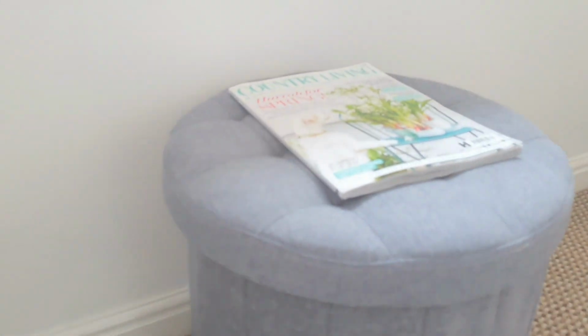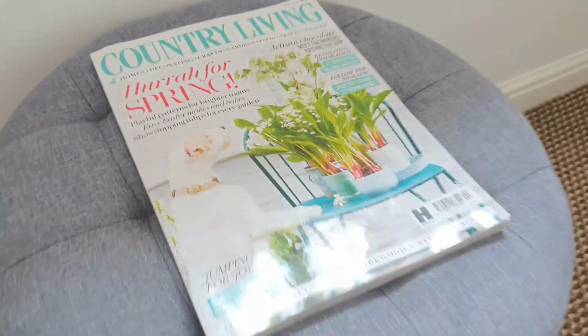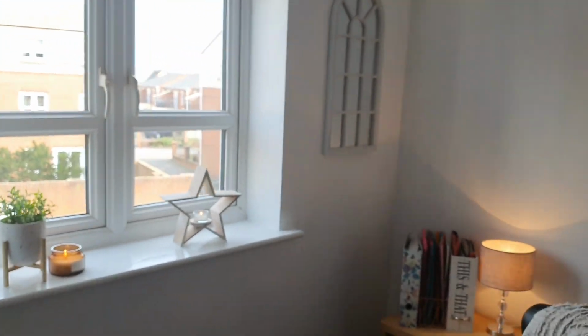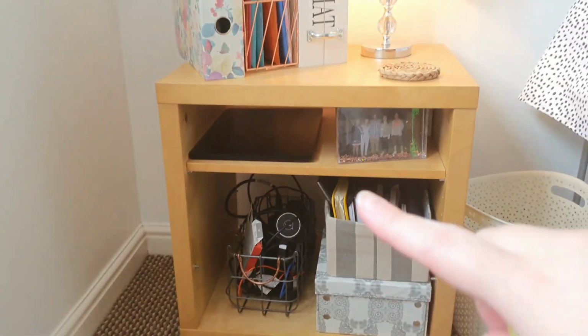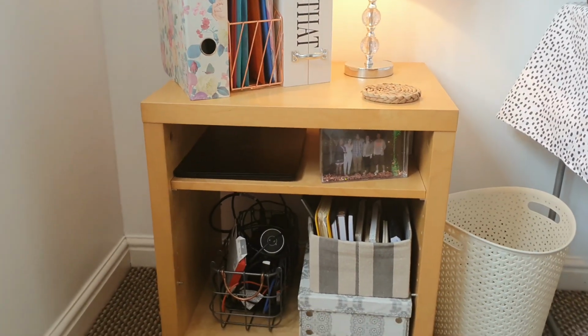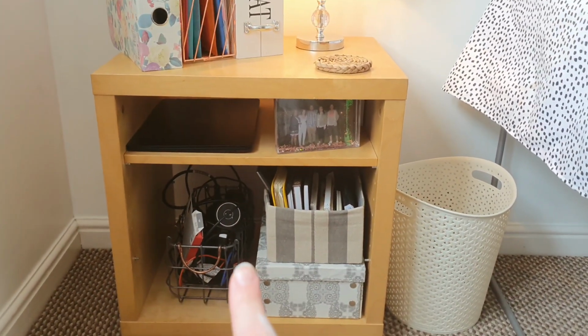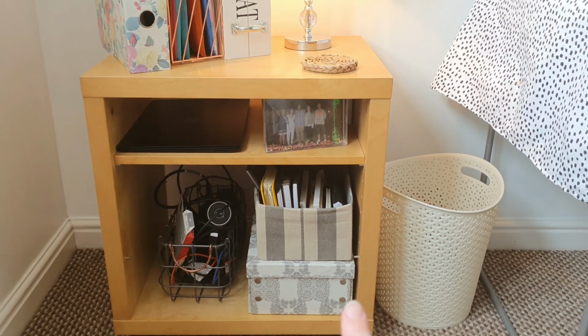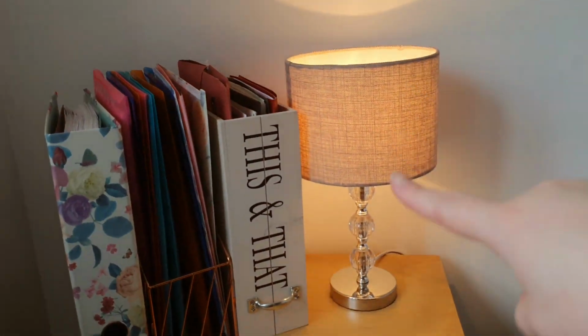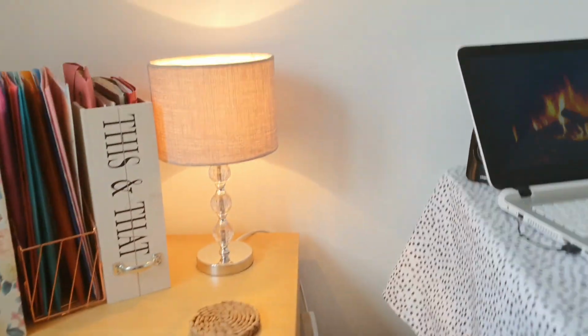I brought this pouf in here, and I've just put my magazine on top, and my mirror, which I think is quite effective right in that corner. So here I do have these two tables. Now it looks a bit messy, it's not the best, but I was just using what I've got. So these have just got all my bits and bobs in, like all my wires and stuff, notebooks, and this is full of stationery. My work laptop is there, and these are all like my folders. I've brought this lamp in here because I thought that was quite nice, especially if I'm working quite late. And then my bin.